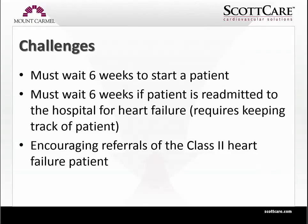I'm losing track of some of these people. So do I give a script back to the doctor when they go in the hospital? Am I having to wait till they have a follow-up appointment with the doctor? Do I keep their exercise time? Do I put them on hold? How are we working all that? And that's been more of a challenge for us and our process programming than most other things.